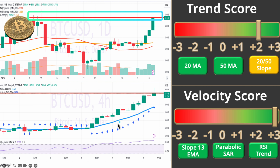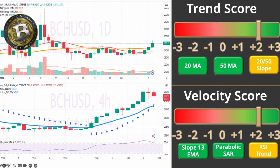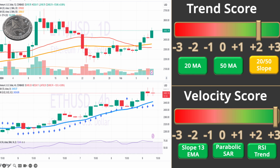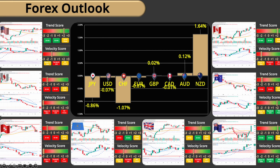So far, velocity and trend score is matching, which means it will continue to move higher until we see a score change. Bitcoin Cash, it's lagging a little bit there. Taking a look at Litecoin, is lagging a little bit there. But Ethereum looks a little bit better. But I think outside of all the cryptocurrencies we looked at, I think Bitcoin looks the best. But again, this is where you got to decide, are we going to continue moving higher? Because we still have to clear that overhead resistance, which will be the next hurdle for a lot of those cryptos here. So let's jump into currencies.